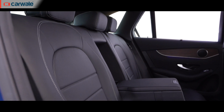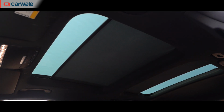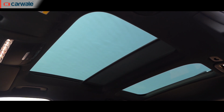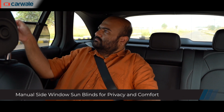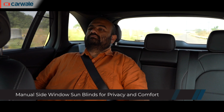The rear seats are comfortable and are plenty spacious for 2 occupants. The panoramic sunroof provides more natural light inside and improves the sense of space. Meanwhile, there are manually operated window blinds available to the rear passengers for added privacy and shielding from the sun.